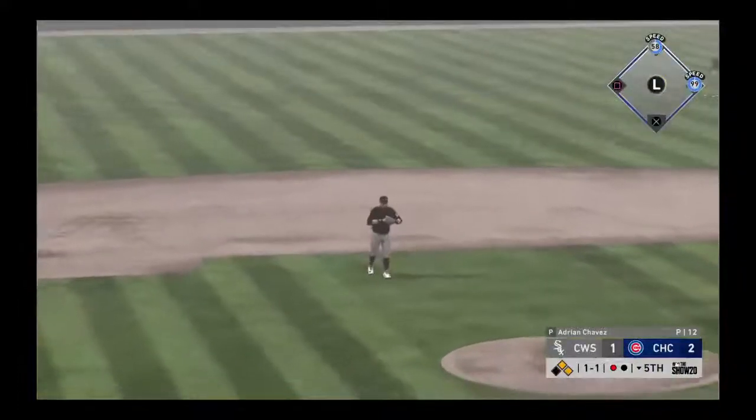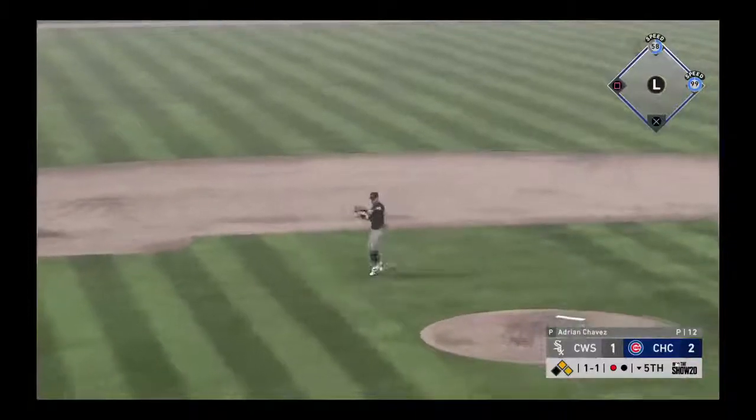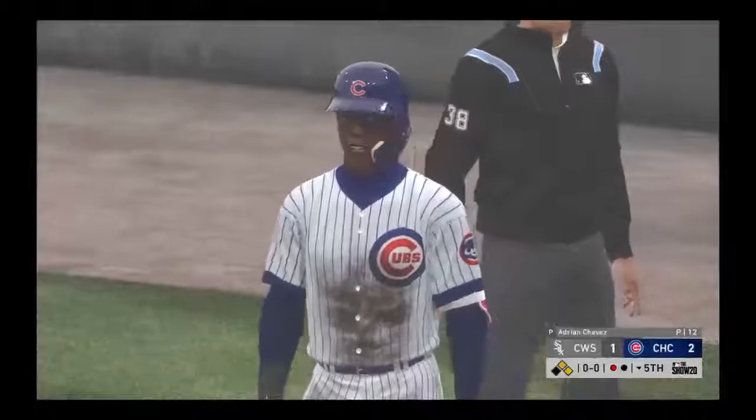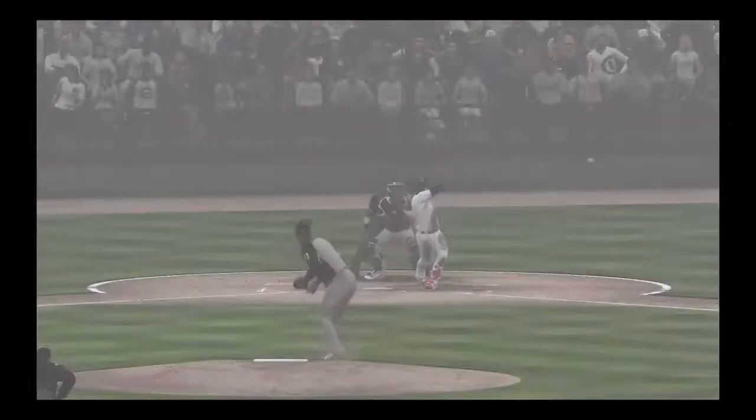Line toward the gap in left center, and that's in there. Base hit. The runner from second crosses the plate. Boy, that has to feel good as a hitter, D-Roy. You get that base hit to give your team the lead. You have to feel good when you get down to first base.